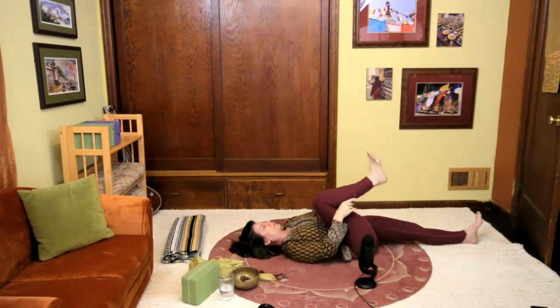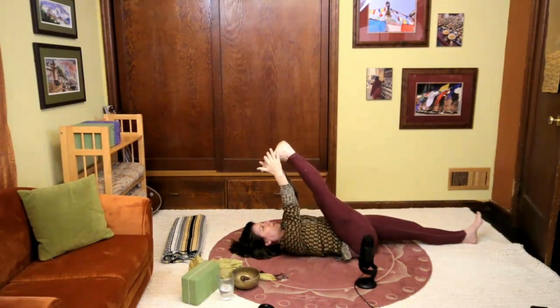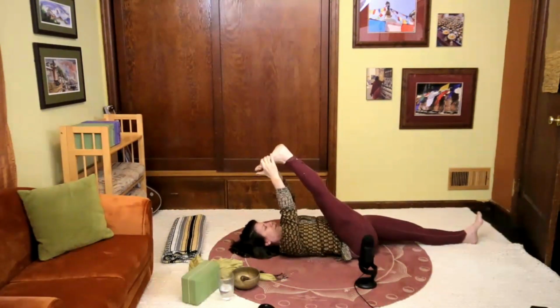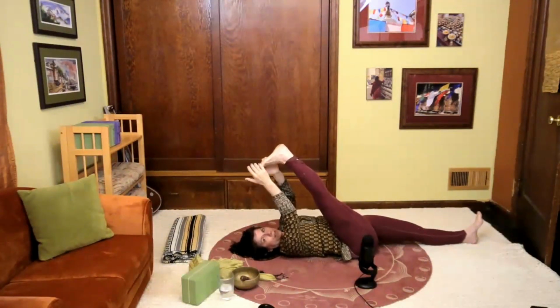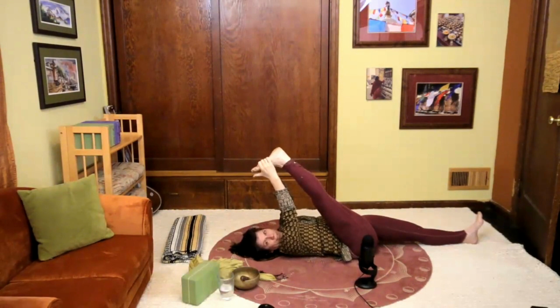Now we're going to either put a strap over the right foot or reach up and hold your right foot with both hands. You could put a strap around your foot there. I don't have very long legs, so it's not hard to reach. I also have flexible hamstrings.